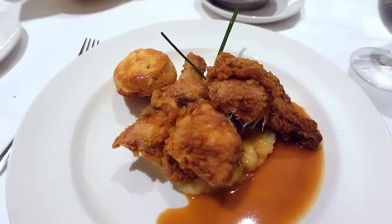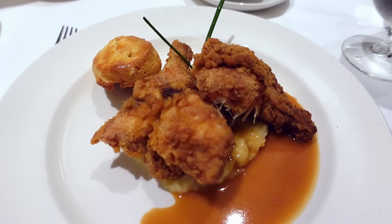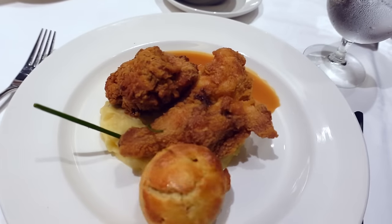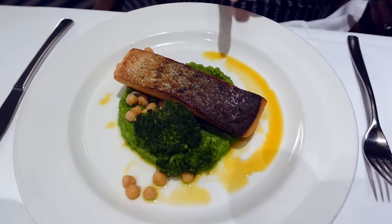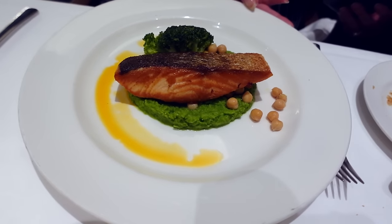Hey, dinner has arrived, and I brought back from Rome some KFC. It's actually Cajun fried chicken is what it was on the menu. With a biscuit, some gravy, and some mashed potatoes buried under there. And over here, I am having the salmon tonight. Here, let me turn it around so you can see it better. Ooh. There you go.